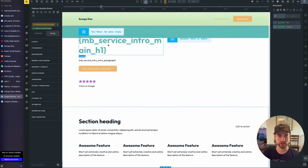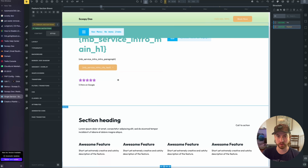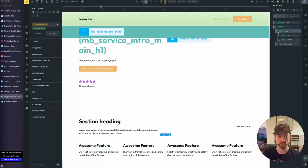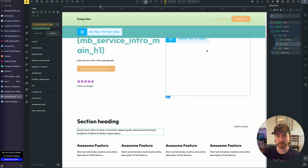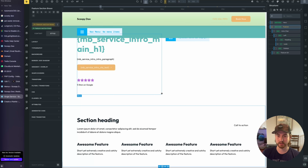All right, so I found this section in frames called feature section Bravo, and it already has all of these BEM classes applied to all these different elements in the structure, which is super important when you're building websites professionally or in Bricks. You want to always edit the styles on a class level, and these are very descriptive of what it actually is. So it's an intro Charlie is in the name of it, and then underscore underscore, and then the name of the element. So here we can come up here, and obviously this is white against white.